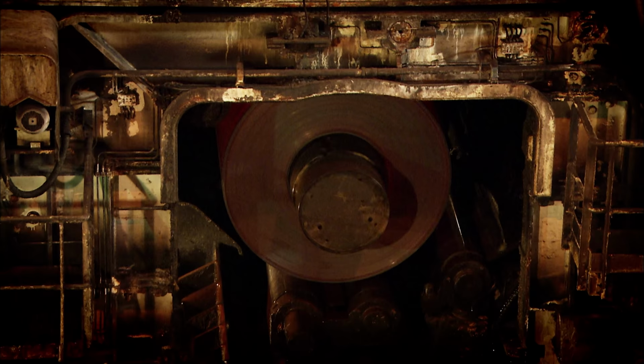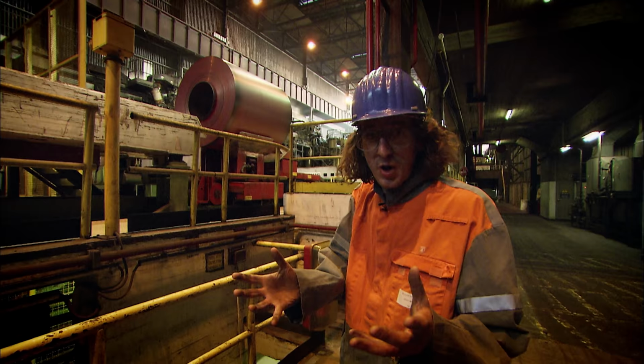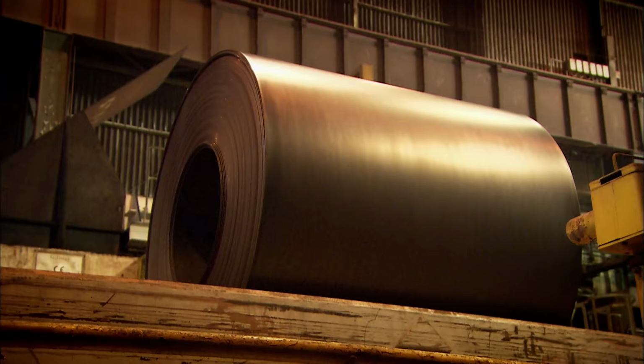Wow, that is so impressive. And this is a finished item, a huge roll of steel. What I must describe to you is how hot that thing is. You can feel it from here, it's searingly hot. Some of that once made up the ship that we saw floating on the ocean. Now it's been turned into this. Its next thing is going to be turned into your next car or washing machine. It could even be used to build a ship.